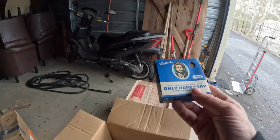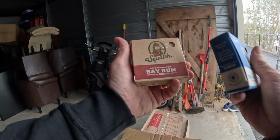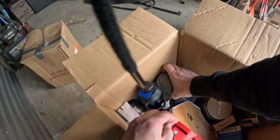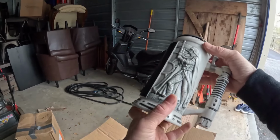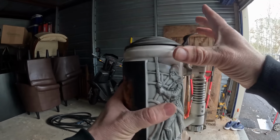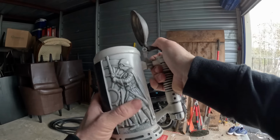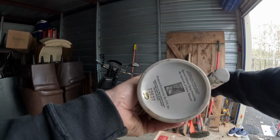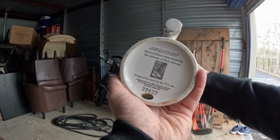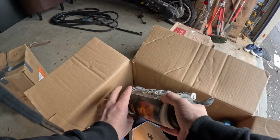We got some Star Wars, only men's natural soap, only Hope soap, and then we got some Dr. Squatch. Ooh, look at this. Why am I drawing a blank on what these are called? Oh, Stein, but it's a Star Wars Stein. This is really cool. So, that's a nice little find there.